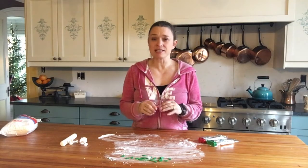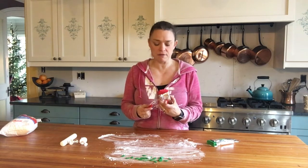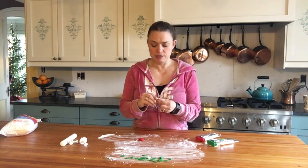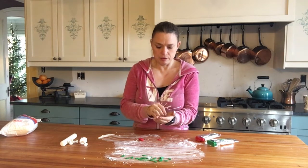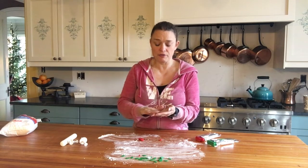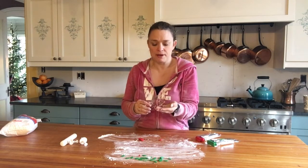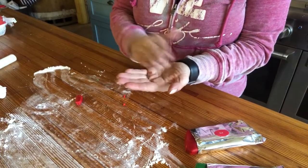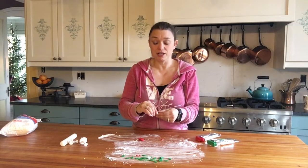And then the final piece is to make the red berries that are going to go with the leaves. And again, I'm just using red fondant. I just break off a piece and I'm just going to make them into small little berries, just to go with the leaves on the top of our... you see that, oh, it's running away, it's escaping. Just tiny little red berries that are going to go on the top of the Christmas puddings.